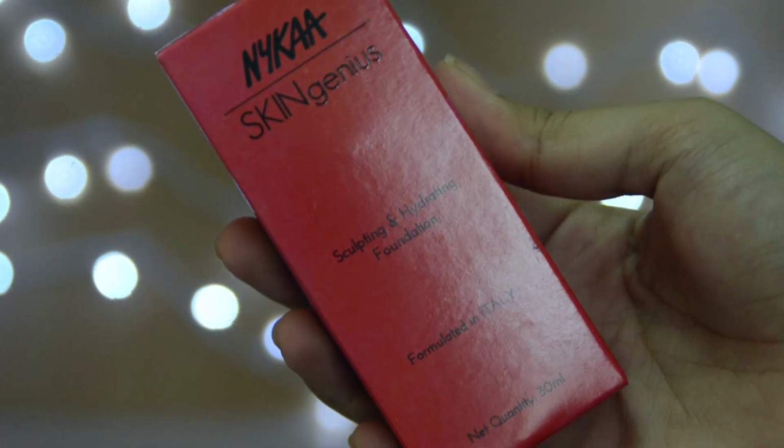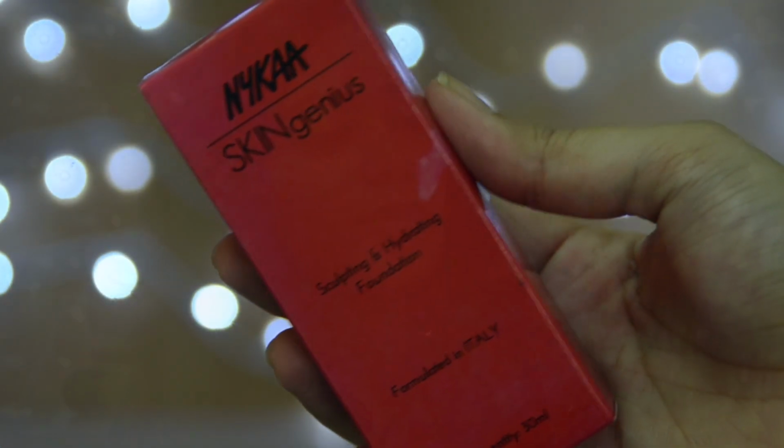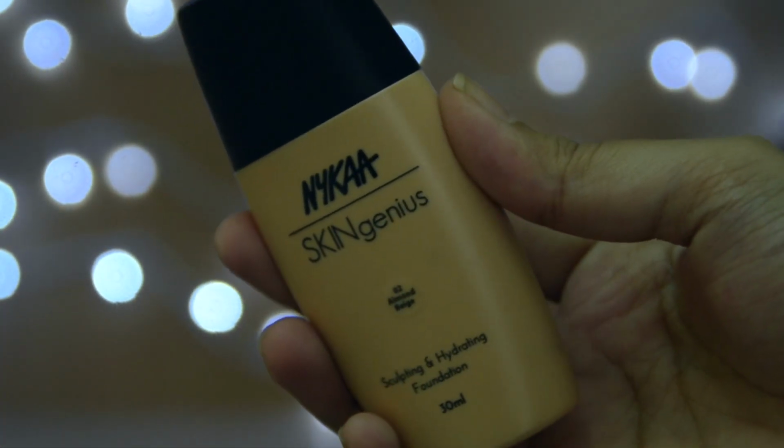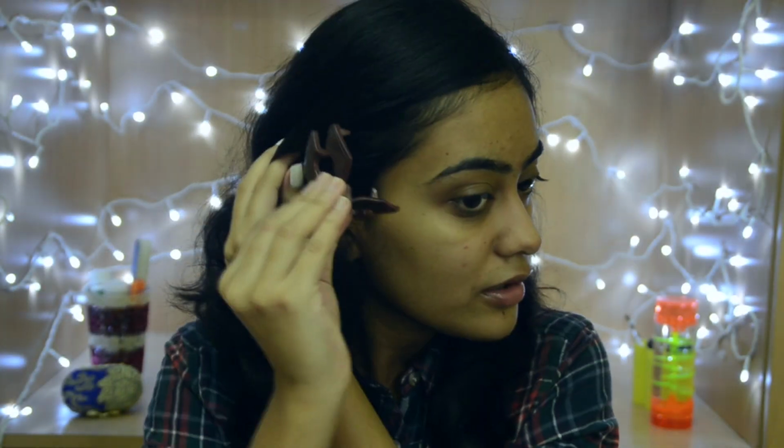So basically I got this yesterday and I have just opened it here to see if the packaging was intact and all that. I have got the shade 02 Almond Beige. It comes in the same old acid pink print packaging, and this is what the foundation looks like. I hope it matches me. First of all, let me tie my hair back a little bit. Yeah, there it is. My voice is like so gone.